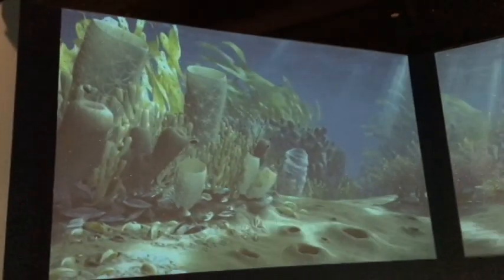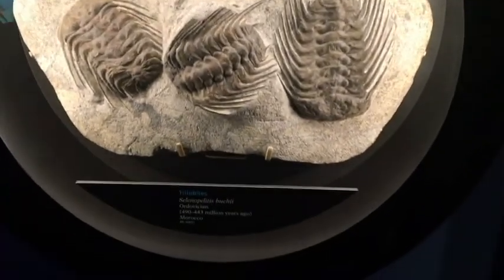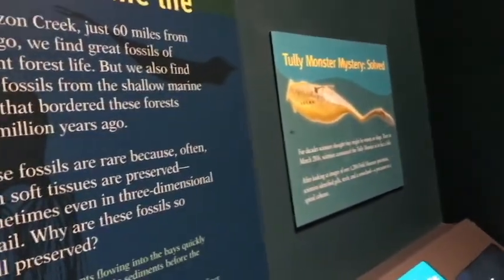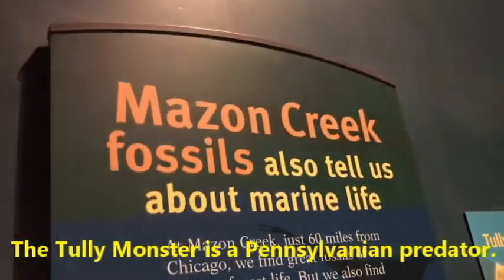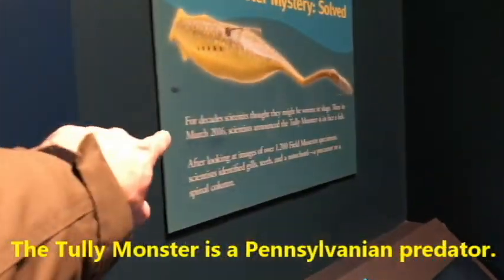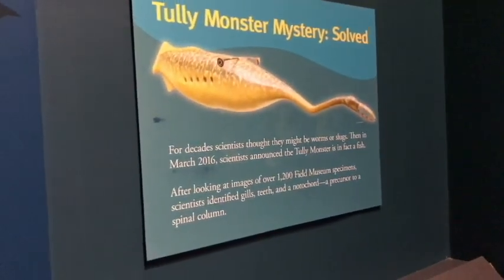And here are some more trilobites. These are Ordovician, and I just love the way those guys look. They're all clustered together. And this guy, unique to the state of Illinois, the Illinois state fossil from the Mazon Creek area only, is the Tully monster. Until 2016, we didn't really know what it was. It's a fish. Did not see that one coming.